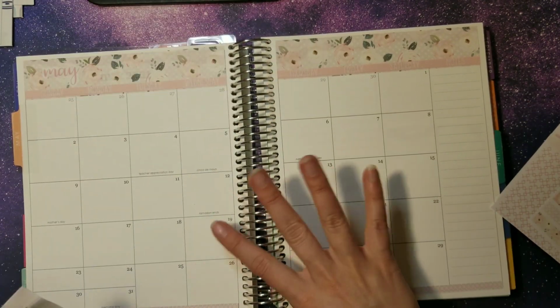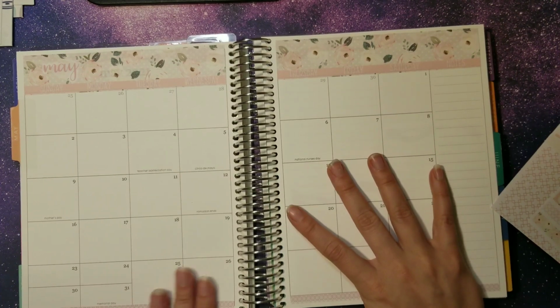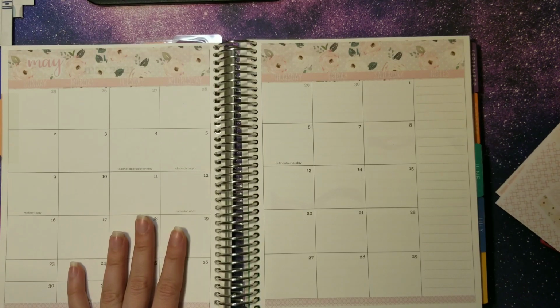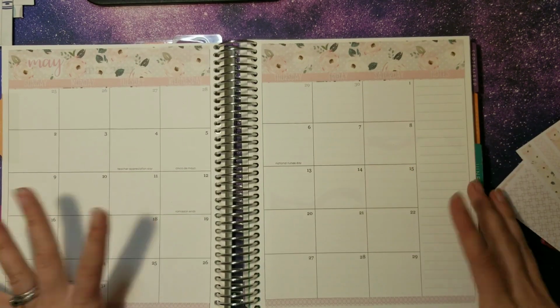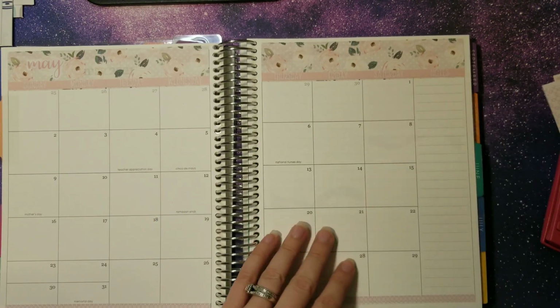And for us, we don't lay down our bills until we actually pay them and what day we pay them on. That way we can see what bills have come out and what actual day they come out, because we try to pay them at the beginning, but some of them don't clear until the next day. So we shall see. All right, so now we're going to flip over.